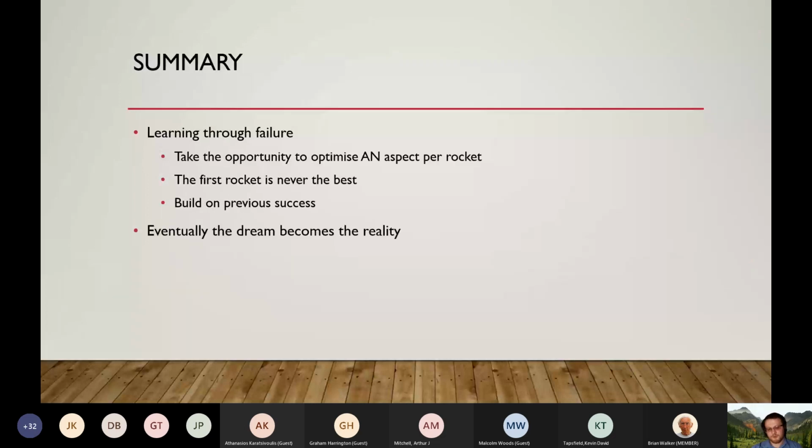So in summary, a lot of this is learning through failure. Just keep trying and take one opportunity to optimize a single aspect per rocket. Basically, your first rocket will never be the best, so try and optimize an aspect and build on that for the next one and the next one, and keep going until eventually the dream will become the reality.